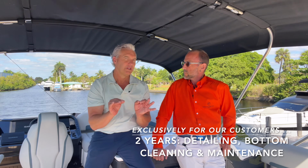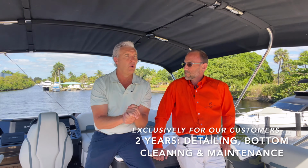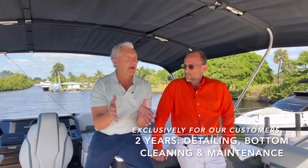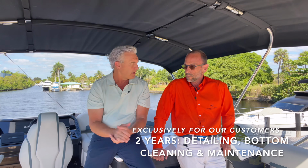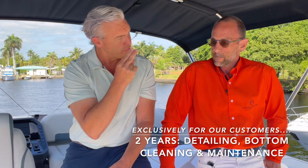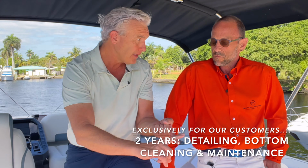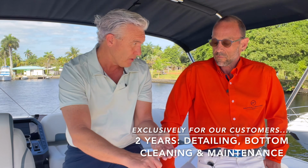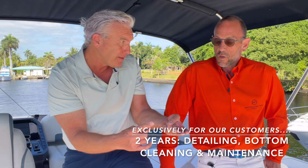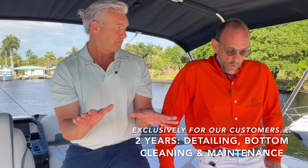And I think it's important to delineate this offering because this is an exceptional offering. So if a customer buys a new Fairline, like this beautiful Phantom, and they dock it here in Fort Lauderdale, for 2 years after purchase, they're going to have detailing services, maintenance services, bottom cleaning services. Am I missing anything? You're hitting the nail on the head. At no additional cost. At no additional cost.